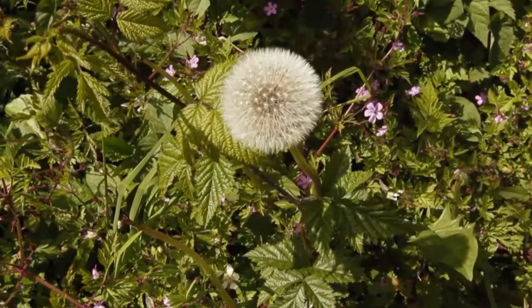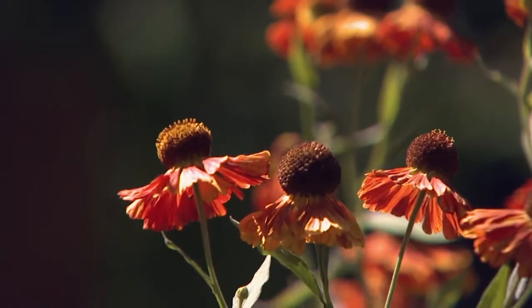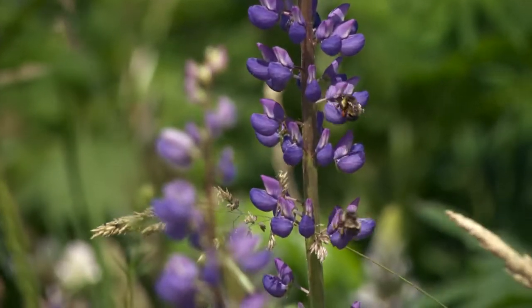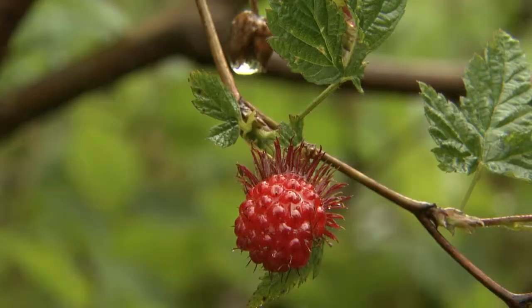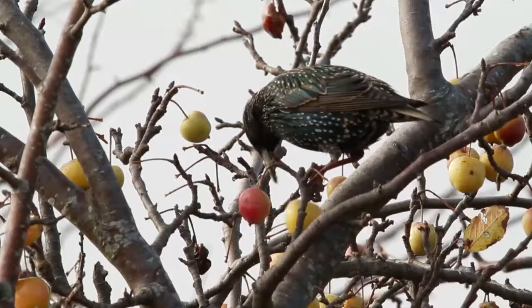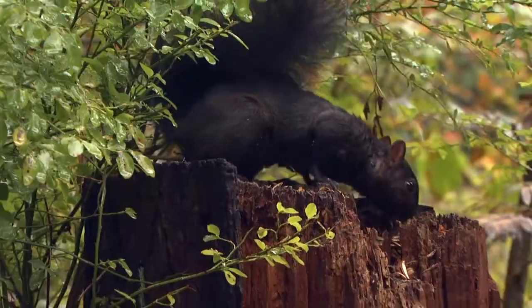Close to 90% of all flowering plants on this planet require an animal in order to reproduce. And in this region, that basically means they need a bee. So why does that matter? Well, the results of plant reproduction are seeds and fruits that are eaten by bears and birds and other wildlife. So it's really important for a functioning ecosystem.